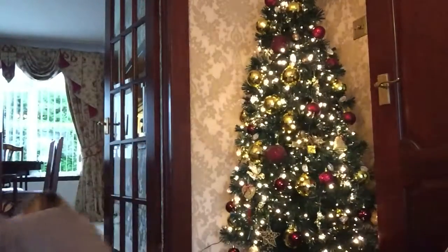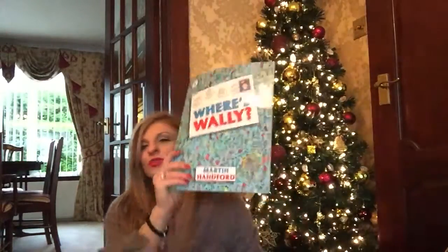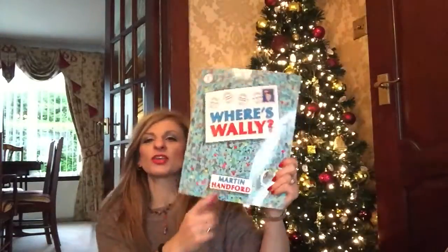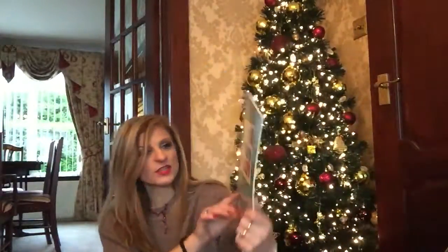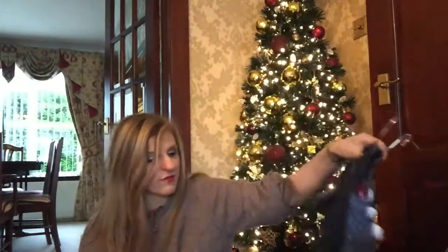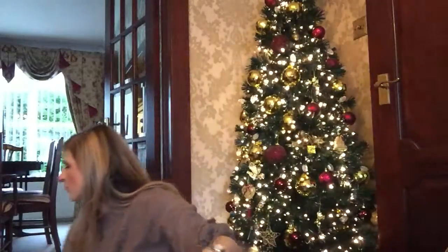Then it's kind of the usual novelty things like Where's Wally, which I'm sure we're all going to have fun with. That's for my grandson. My boys used to love the Where's Wally books. They absolutely love them, so I'm hoping my grandson is going to enjoy them just as much. So that's his first Where's Wally book. And just the usual, you know, Spider-Man and his Christmas jumper, which Yaya gets him every year.